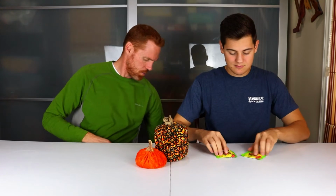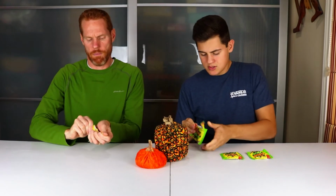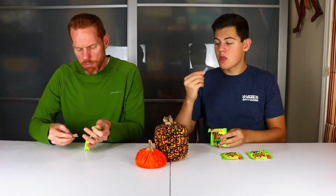I have no idea what to expect for this one, but curious to see what frozen Sour Patch Kids is like. We're going to start with frozen again. Let's see. I'm going to go with the blue one. I think that's probably my favorite flavor. I don't have blue in here, so I'm going to go with orange. Okay. They're really hard. They break. Oh, mine broke. Mine didn't break.